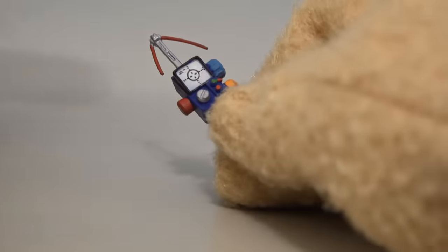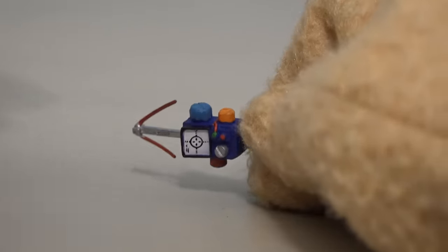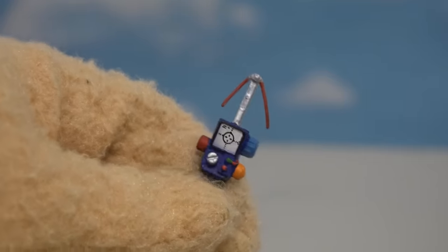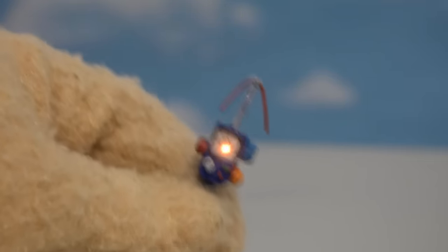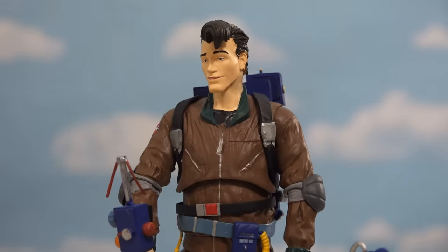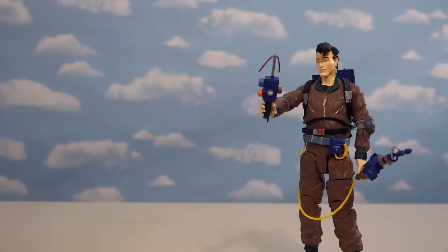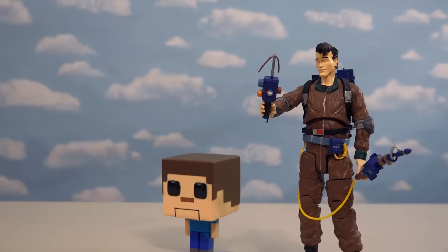The first one here is a really cool detailed PKE meter. Aw, yes, it looks just like it does from the cartoon. And then the second accessory is a ghost trap. Aw, yes. All right, so let's see if we can find some ghosts here and, man, this thing's going crazy. Oh, hey there, Puppet Steve. If you're done here, I'm detecting there's ghosts nearby that we have to catch. Oh, really? We better catch those things.